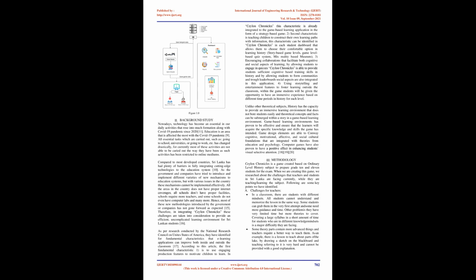Compared to most developed countries, Sri Lanka has had plenty of barriers in fully integrating cutting-edge technologies into the education system. The government and companies have tried to introduce and implement different varieties of new mechanisms to education systems, but with various issues in the country these mechanisms cannot be implemented effectively. All the areas in the country do not have proper internet coverage, all schools don't have proper facilities, schools require more teachers, and some schools do not even have computer labs, and many more. Hence, most of these new methodologies introduced by the government or companies have not gone forward as expected.